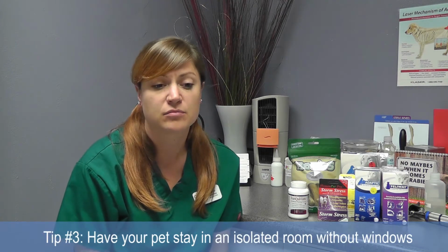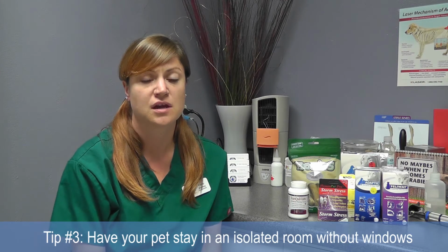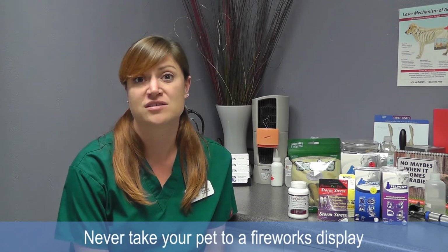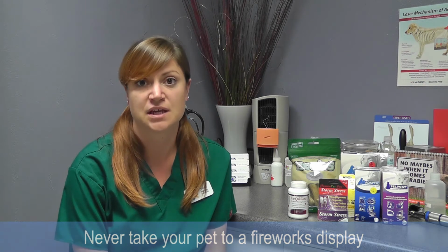Another tip is, during firework displays, if you have a dog that does get very agitated, it would be a good idea to isolate him in a small room, maybe a bathroom or a laundry room, where he would be comfortable, but probably one where there aren't any windows. It would help keep that noise out. And never take your dog to a fireworks display, because it's very easy for them to get lost. Even if you've got a leash on them, it would not be a safe environment for them.